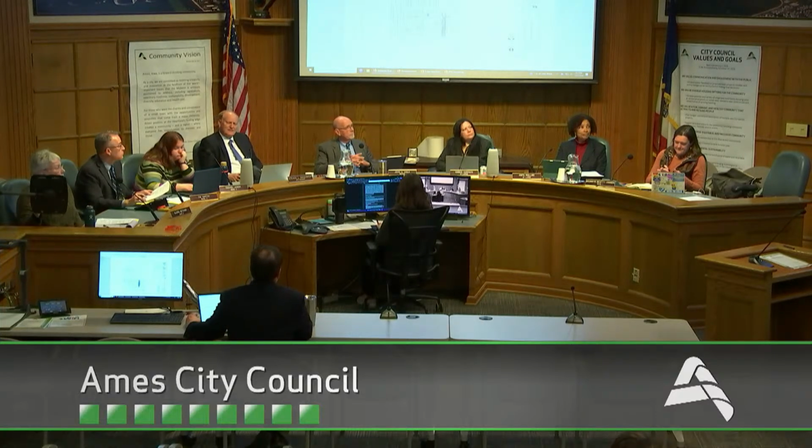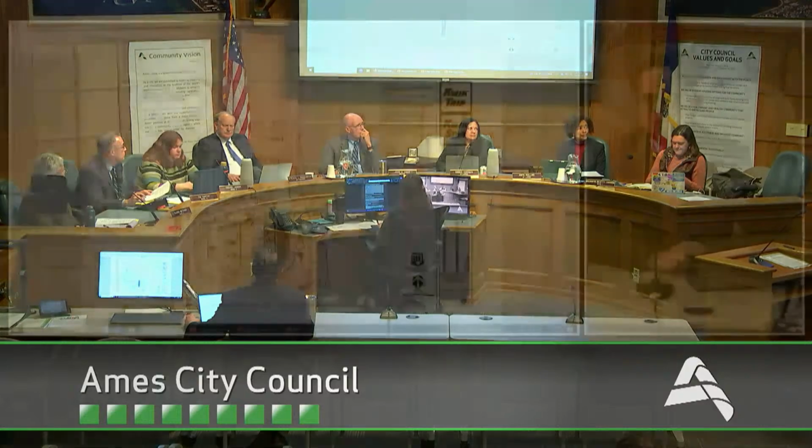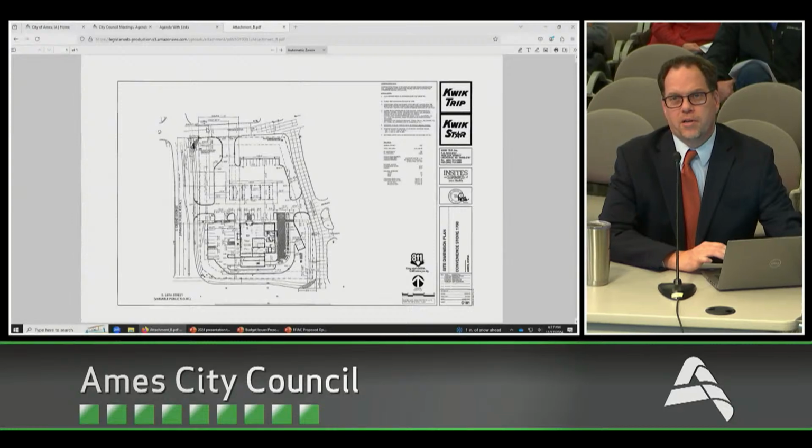So this is the site plan. Here is 16th Street, on the south end of the site. Grand Avenue, with a shared driveway with Cold Water, is up here. And those are the two original access points granted to the development. What they're proposing is this midpoint right-in, right-out.